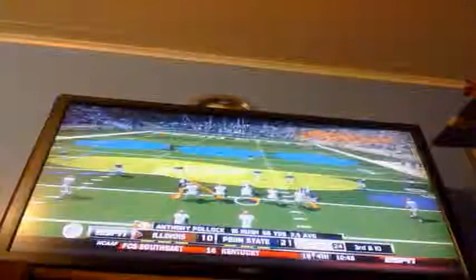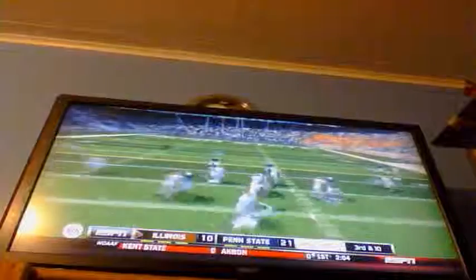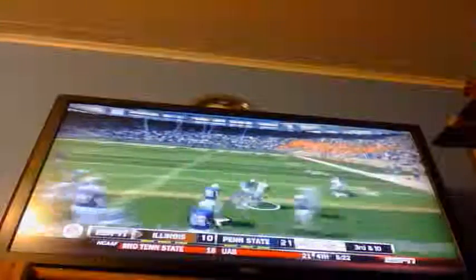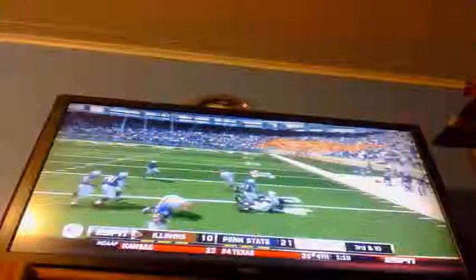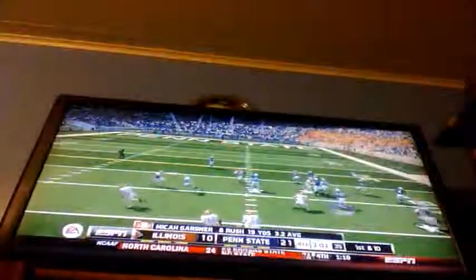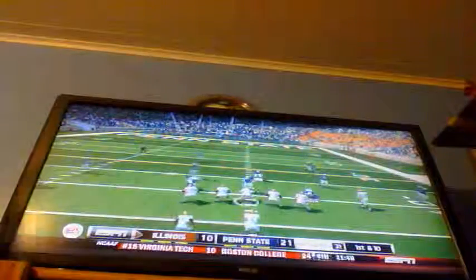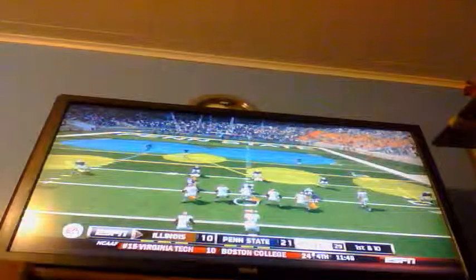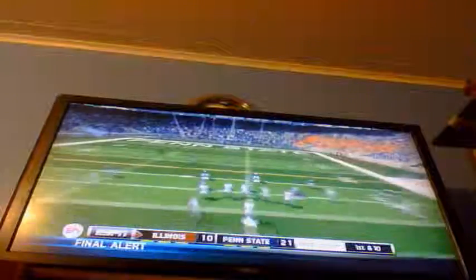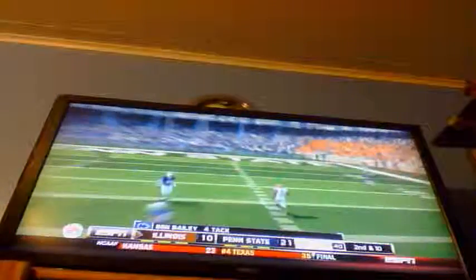Let's see if they can get another 3rd down conversion here. What are they going to do? They're running it right up the middle. And they got a 1st down. 1st down and 10. For this offense of Illinois, trying to fight back with everything they have. And no! Incomplete! 2nd down and 10.